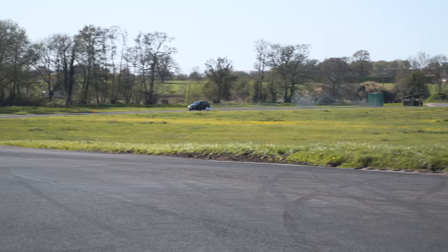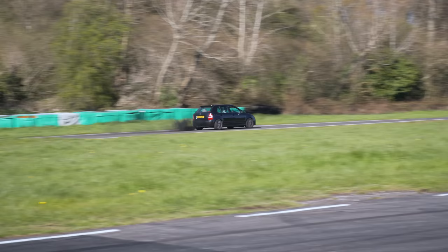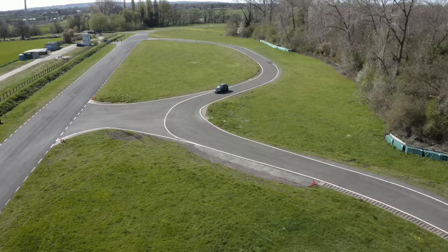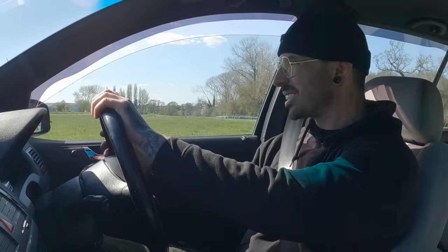We're not going to miss a gear this time. Oh! Whoa! Whoa! There we go. Tidier? I think it's tidier. That there does have some torque, man. There is so much torque. Just keep it smooth, keep it smooth.